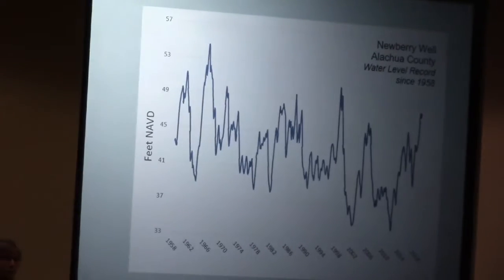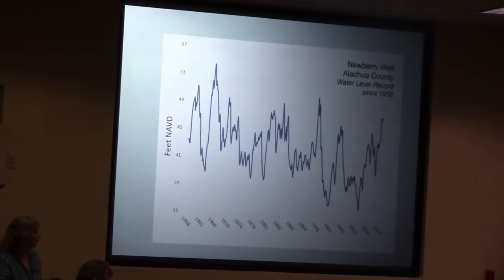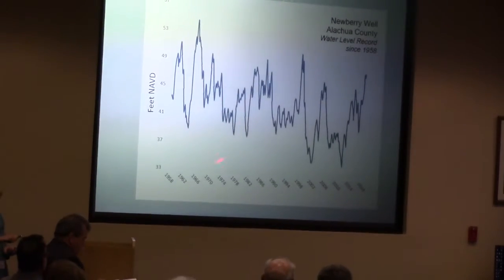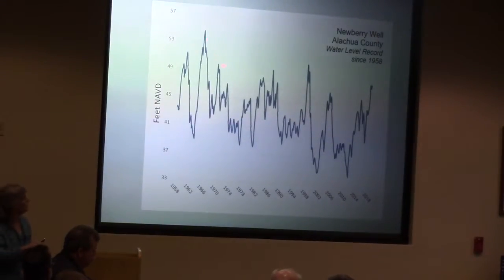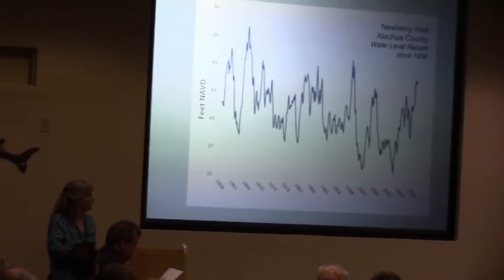We really pay attention when water levels are high and when water levels are low. We have different kinds of questions and problems, but those are the things we pay attention to. There are always cycles that go up and down, and so we do see that the highs appear to have gotten lower, and that the lows also appear to have gotten lower.